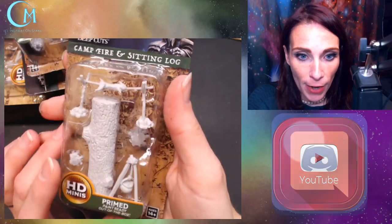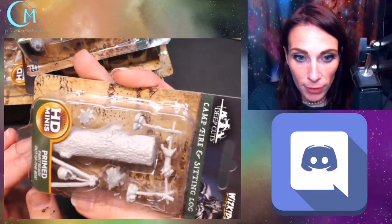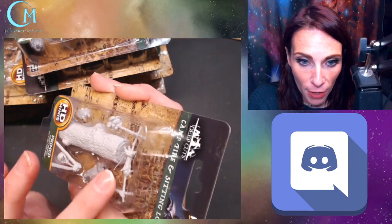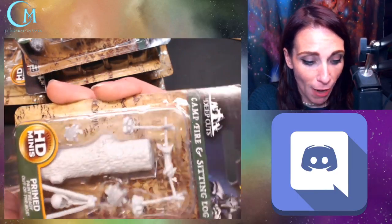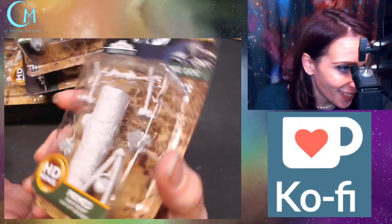And here we have a campfire and a sitting log. So really just a felled log. And I like that you have the, what is that? A rabbit on a spit? I'm not even kidding, that's a wabbit. A bun bun.